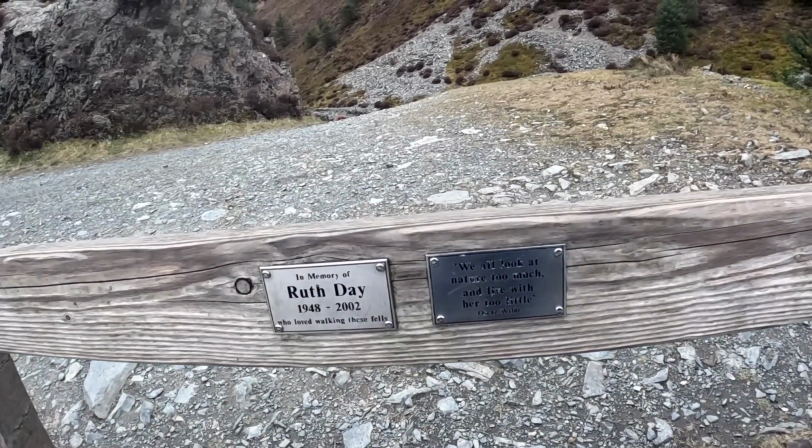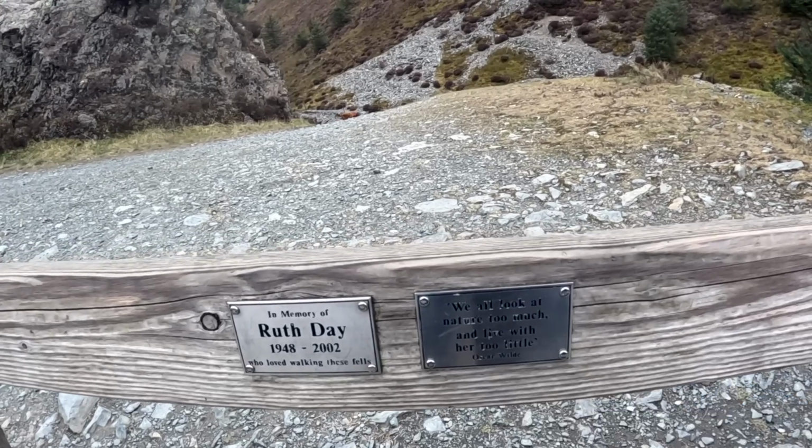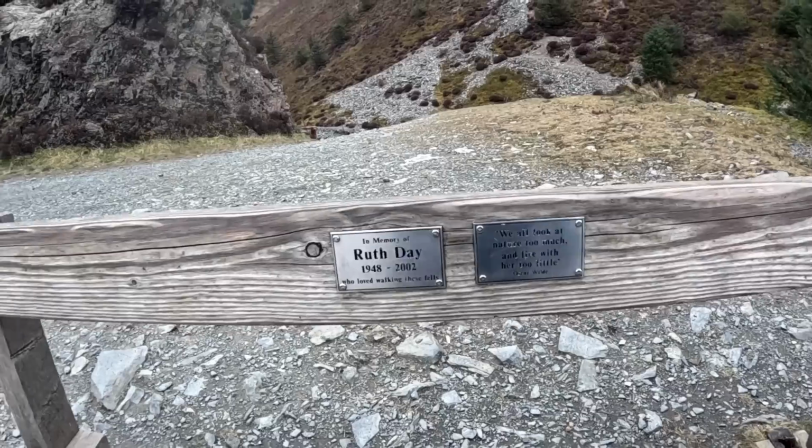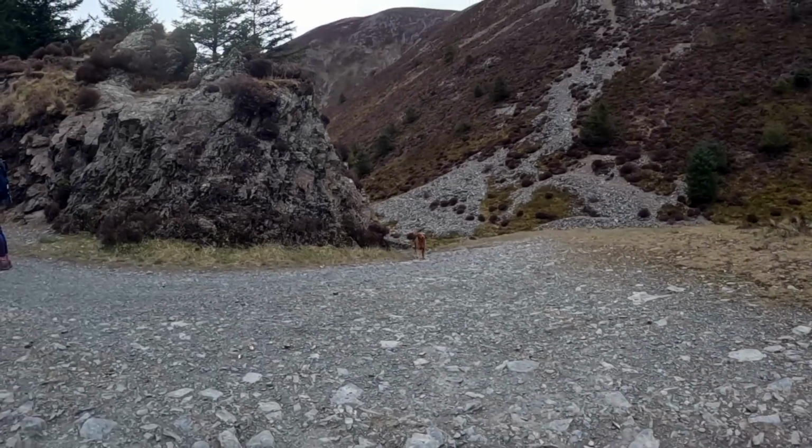Little quote on this memorial bench here. Oscar Wilde: "We all look at nature too much and live with her too little." That is definitely true.